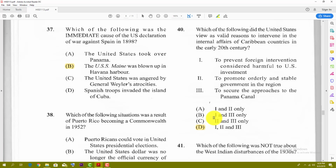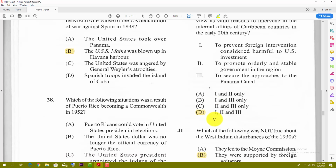All right, 37. Which of the following was the immediate cause of the U.S. declaration of war against Spain in 1898? Of course, the answer here is B, the USS Maine was blown up in Havana Harbor.